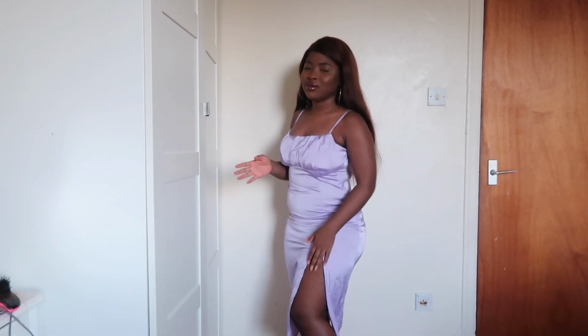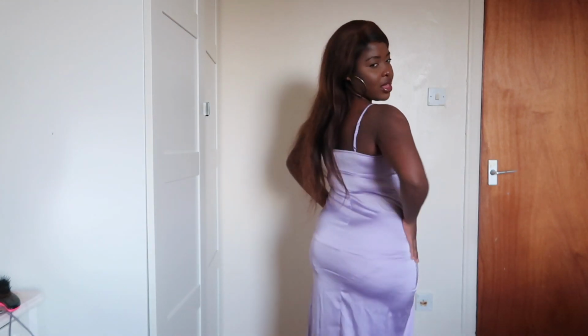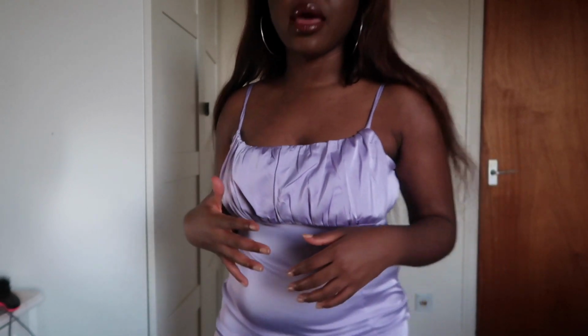I'm ready for springtime. We're preparing to get out of lockdown soon. And oh, that slit is really nice as well. I love the fit, you know, and you don't see any lines or anything like that. Got it in a size 12 and it fits so well. Just look at the style of this dress. It is stunning. It is great on and it's perfect for springtime.